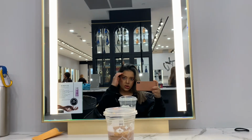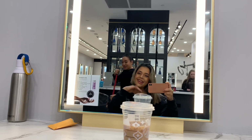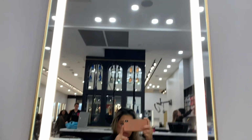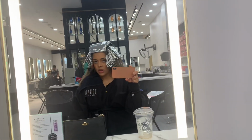I'm here again to get my roots done. Yeah, you guys can see me in the salon again. It's okay. Yeah, so just the root touch-up. This is the before of my hair, and then outside is after.